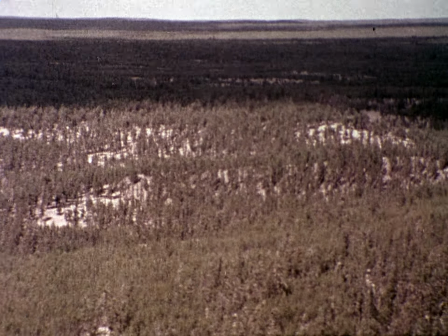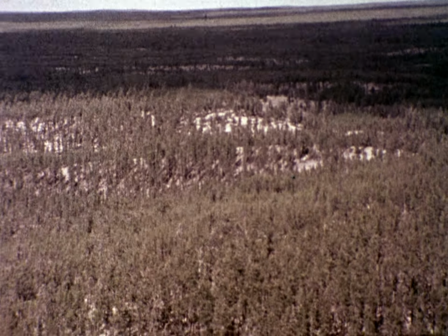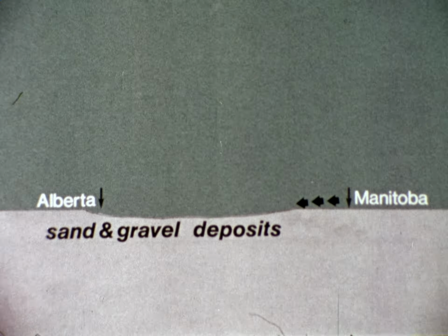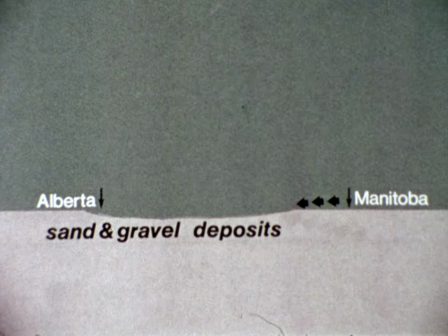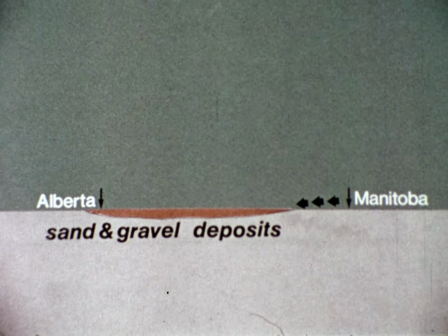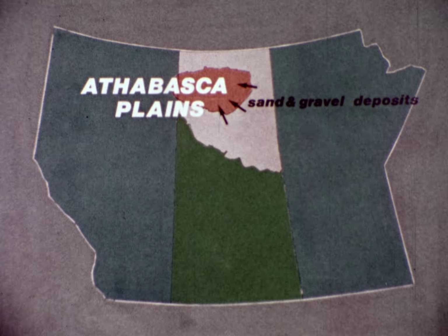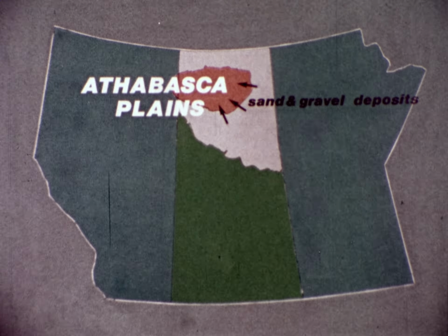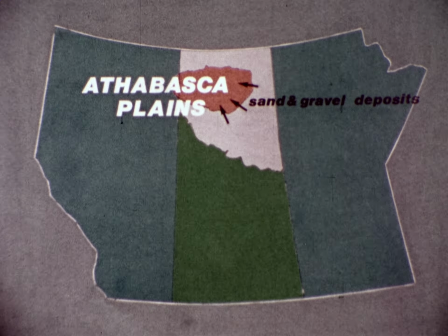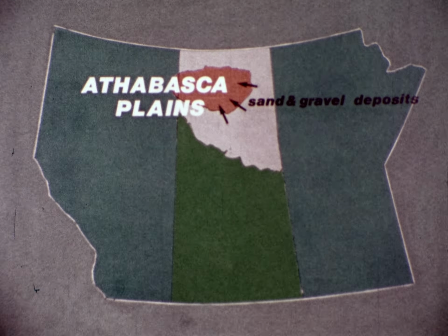Northwestern Saskatchewan presents yet another distinctive and somewhat surprising landscape on the Canadian Shield. Late in the Precambrian era, many hundreds of millions of years ago, sands and gravels were spread out over the still older Precambrian rocks of northern Saskatchewan. In the northwestern part of the province, these deposits are still preserved. They are referred to as the Athabasca Sandstone, which characterizes the Athabasca Plains physiographic region.